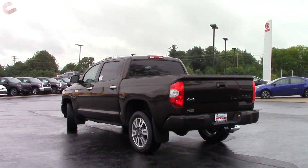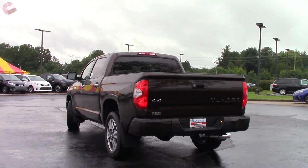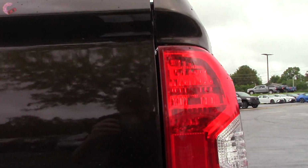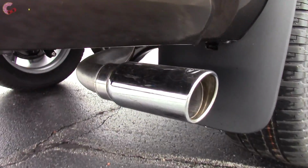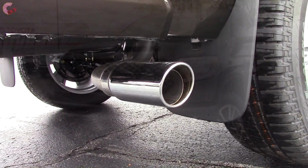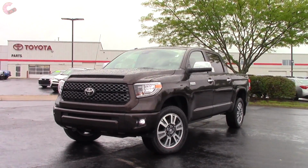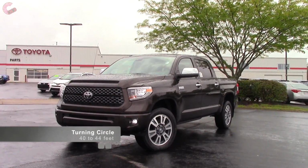And moving around back, it has a very similar look to the new Silverado we reviewed a couple weeks ago, with Tundra stamped into the tailgate and narrow stacked taillights. We also have a side-mounted chrome exhaust pipe and mud flaps. Overall, the Tundra is still a nice looking truck, and features like the all LED lighting hide its age well.